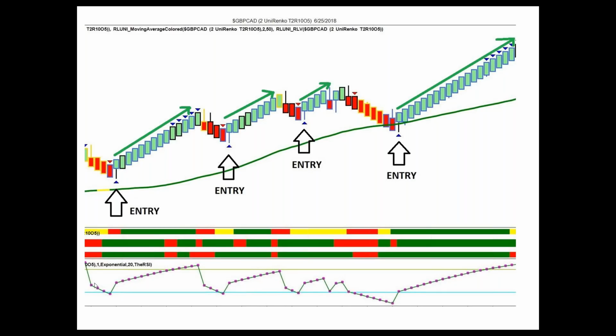Now here is an oscillator entry long. You're going to generate a signal every time the oscillator line crosses the cyan signal line. When it crosses to the upside, you're going to get an up triangle. When it crosses to the downside, you're going to get a down triangle. Down triangle cross to the downside, up triangle cross to the upside, and so forth and so forth.